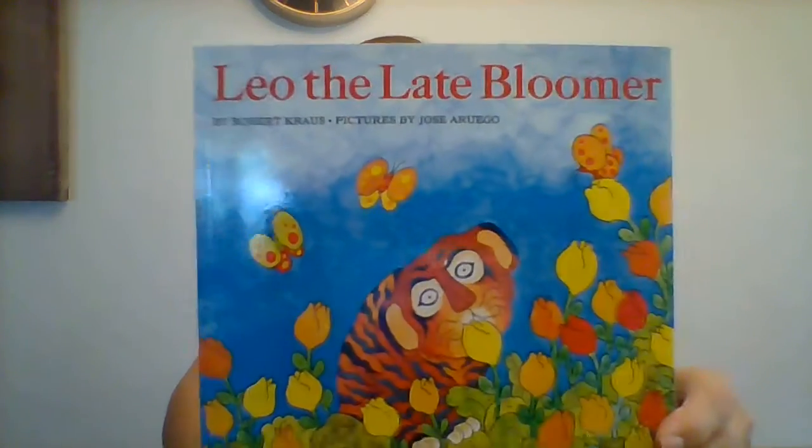So again, when we're looking at the book, we're going to be looking at the title at the top. It's going to say Leo the Late Bloomer. And right under in small words, it says by Robert Kraus, pictures by Jose Aruego. So we know who wrote the book and who took the pictures. Isn't it cute?